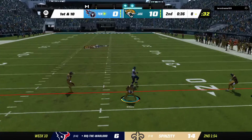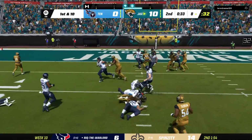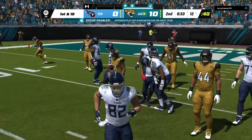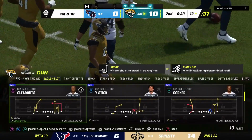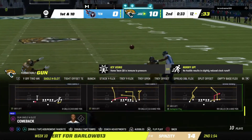Is this the spot where those... Oh, he tries to force it in, and it's intercepted. And the Jags are going to take possession of the football. An unfortunate sequence there, trying to get points before intermission, but now the interception, and their opponents have a chance to possibly pad their lead.